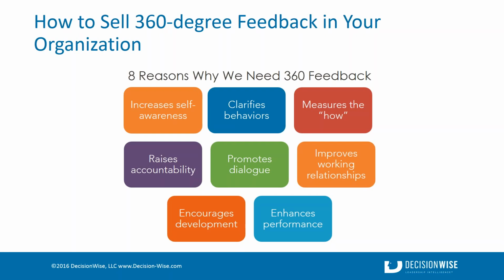The manager says, oh, I'm always open to feedback. Anyone can come in my office and talk to me at any time and give me any feedback that they want. But the reality is that most people aren't. Most people are too afraid to really speak up and say something. It's just uncomfortable for the most part.